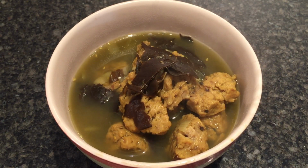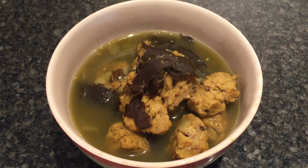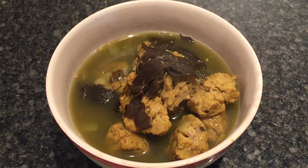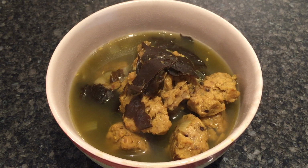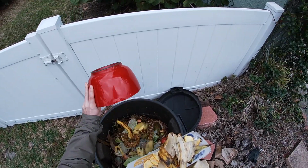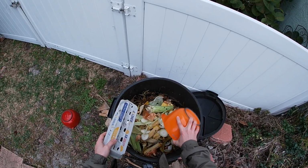Definitely one of the more interesting meals we've made, but you know, that's what it's all about. Improvising with what we have and showing all of you that with a little bit of creativity, you too can be eating happy, healthy, and free. Of course, the final step is to grab all of our organic waste and chuck it in the compost bin.